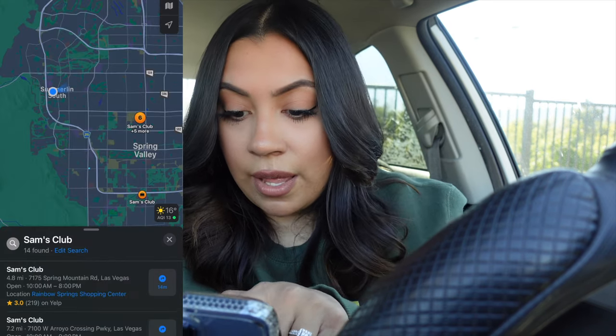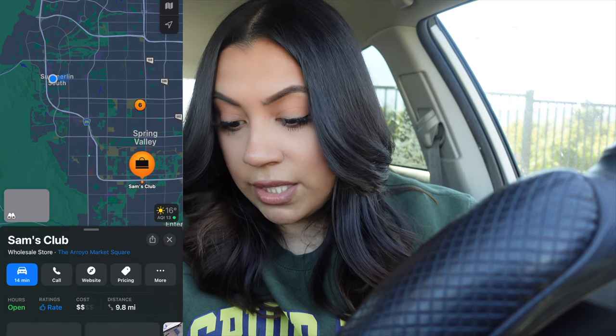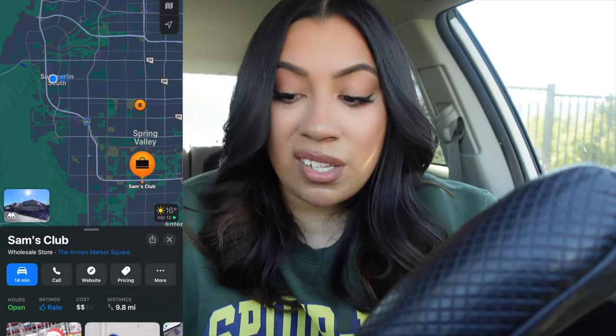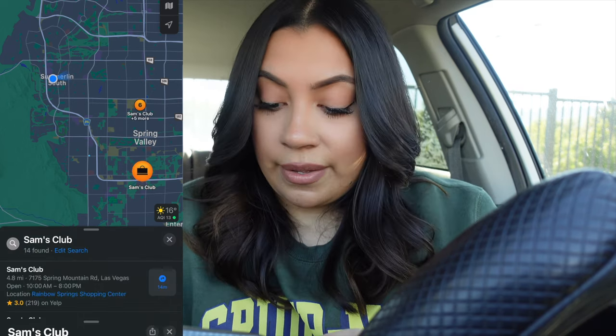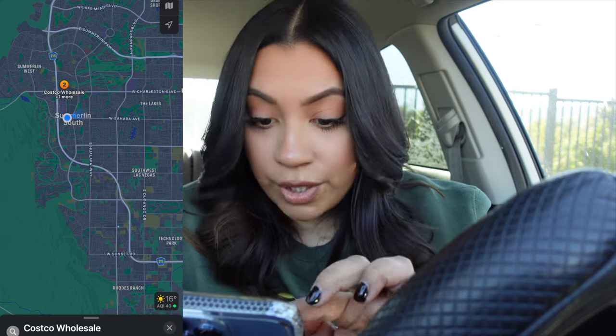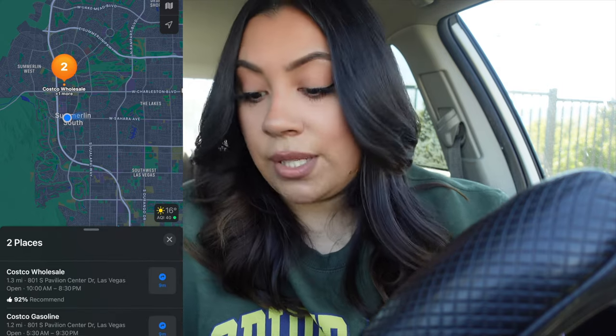Okay, Sam's Club, let's see. Sam's Club is 14 minutes away, and this one is 14 minutes away. So they're pretty much the same distance, but that's how close they are. All right, if you have Costco, you're very close to one. It is 9 minutes away from these apartments.